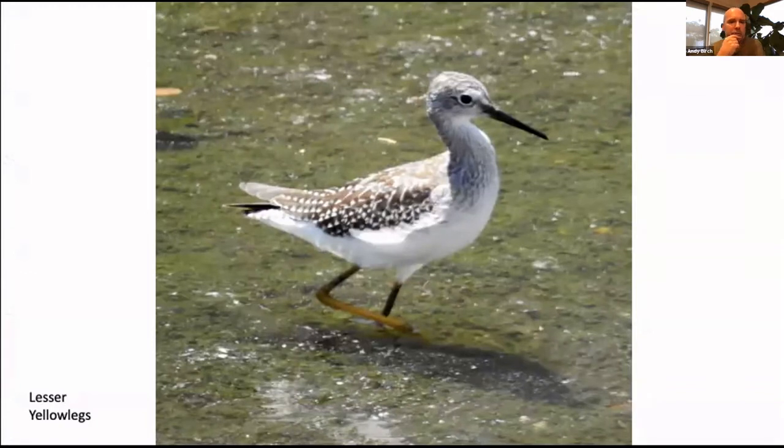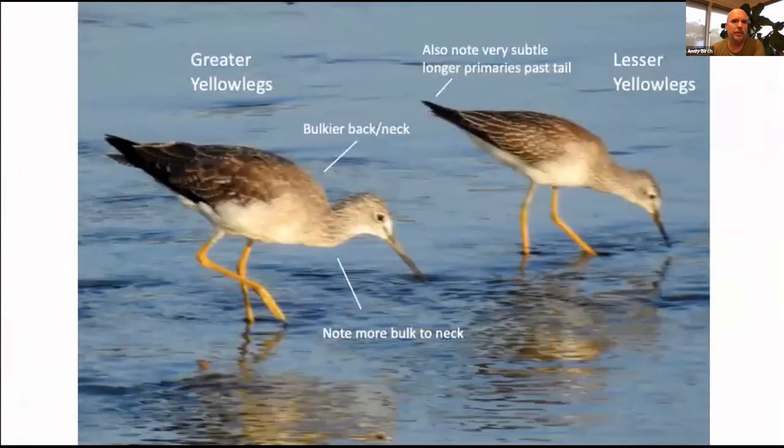Here's a juvenile lesser in the fall. Again, like greater, it has brown upperparts with broad white notches. If they could always be this easy and we could see them side by side, that would be great. Here's a nice comparison of the two species in fall where we can look at shape, look at the bulk to the neck, the bulkier back, the slightly more attenuated, tapered rear, which is due to the longer primaries of lesser yellowlegs.